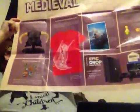So everything that we get in the crate, including the epic loot drop, which was the PlayStation 4 Pro, Elder Scrolls 5, Skyrim Special Edition, and Dark Souls 3.